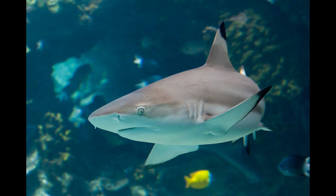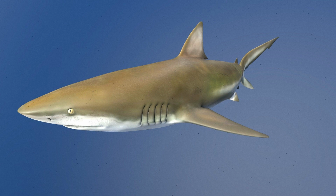Well, bronze whalers are viviparous. Viviparous, okay. Meaning they give birth to live young, not eggs. Okay, so no eggs. The pups develop inside the mother, nourished by a yolk sac placenta. A yolk sac placenta, so that's how they get their nutrients. Exactly. It's a specialized structure that provides nutrients and oxygen to the developing embryos.